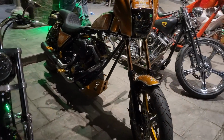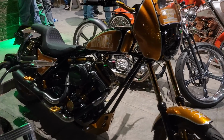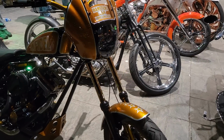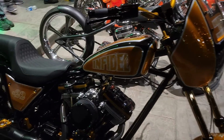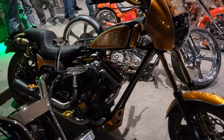Now, this one over here was built by Kurt Peterson of Little Evil Incorporated. So, Kurt is an FXR purist and a big FXR fan, but he decided his vision for this bike was to do some stretch on it. A really, really cool performance FXR with the best of the best goodies on it. Really nice bike.